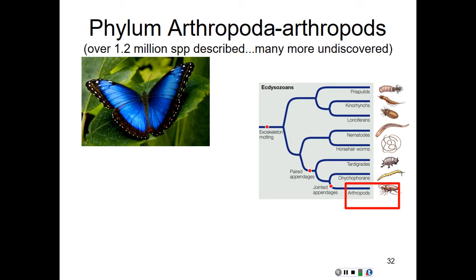All right, so the arthropods are probably the only group that can rival the nematodes in terms of their ubiquity. And they are also incredibly diverse, like cray-cray diverse.